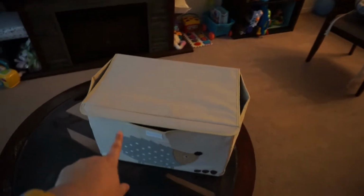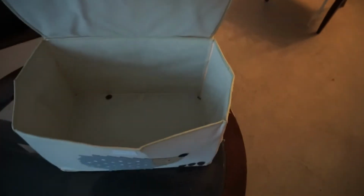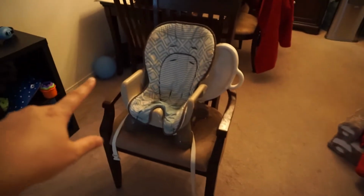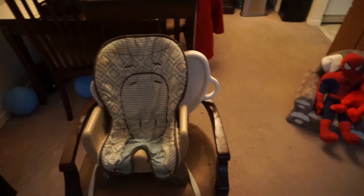This was bursting at the seams. It is now completely empty. I'm not sure what I'm going to do with it, but I'm just setting it aside for now. And then organized these ones over here. Balloons are still kicking around because I'm just not willing to inflict that amount of emotional damage on my daughter.